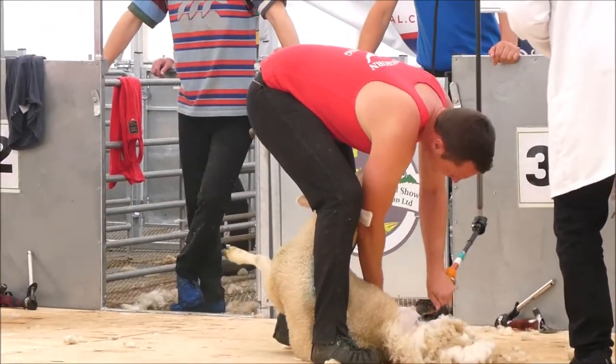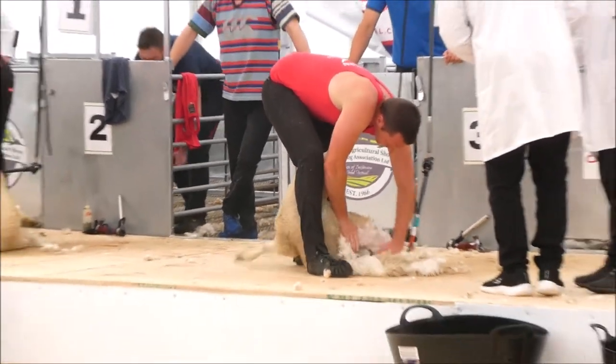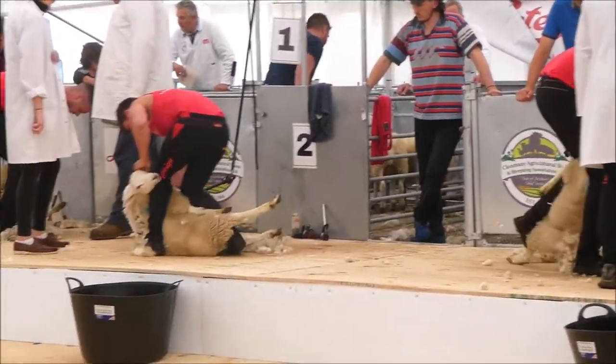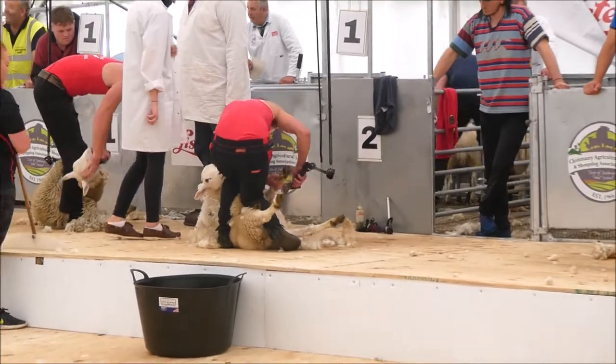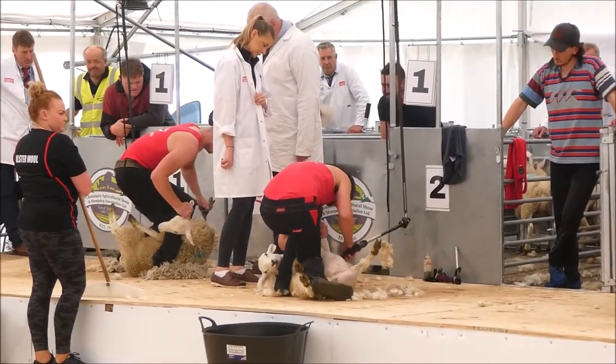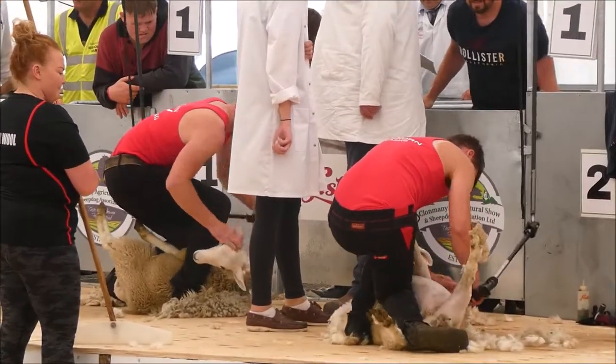He's already up the neck there around the back of the head on stand number two. The left-handed shearer, Patrick, there on stand number one. James there, another left-handed shearer, he's shearing on stand number three. And Matthew there on stand number four. The first of the four sheep.